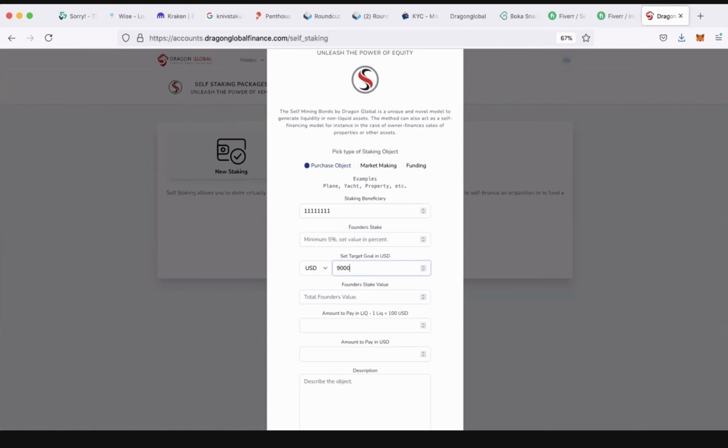Let's say $900,000 is what I'm buying this object for. And I can choose the currency, if it's dollars, euros, bitcoins, or Ethereum. We chose just to have these 4 to start with now, because every variation takes us a little bit of work to do. So let's say it's 900,000 euros.